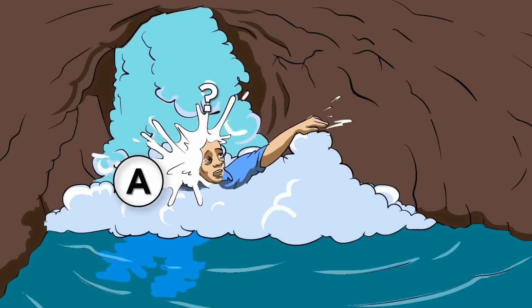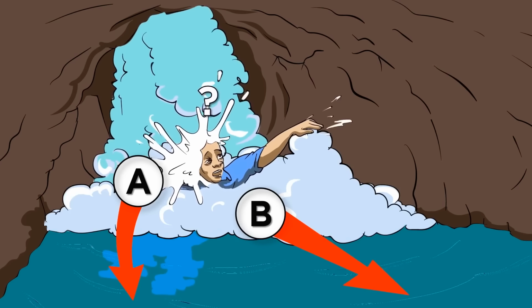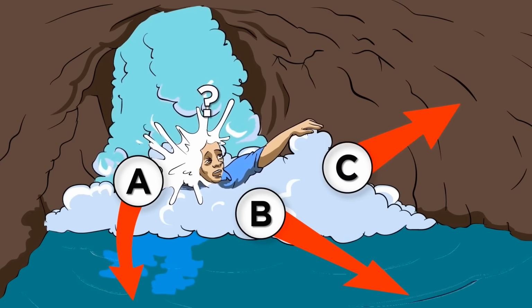Do you A. Swim down into the crashing water? B. Give all you've got and try swimming out of the waterfall's pool? Or C. Swim to the side and try to climb the walls?